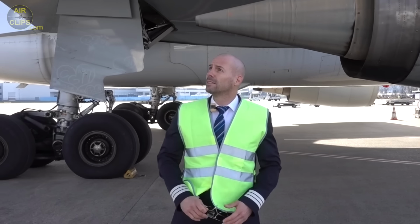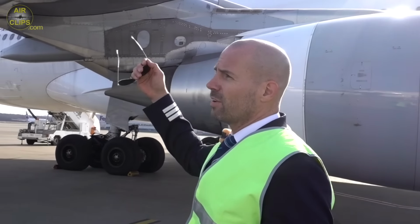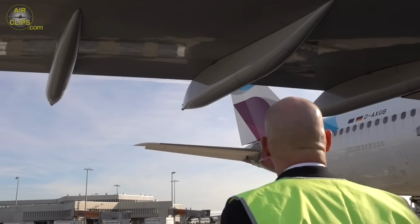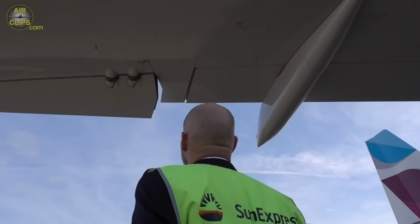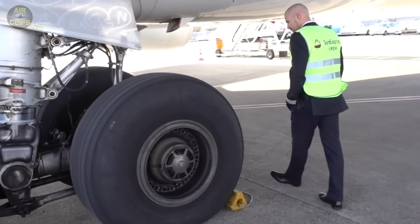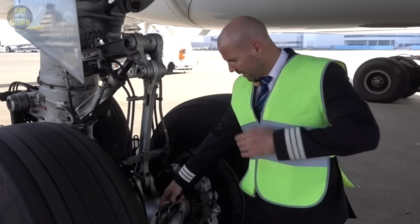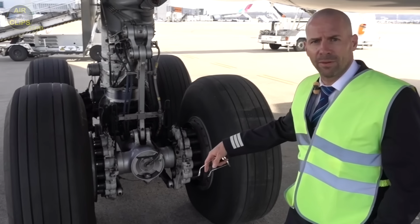All right. And then you check all the surfaces of the aircraft. This is the leading edge of the right-hand wing. So again, we check all the running surfaces of the tires. Here you can see the brake pins, which gives an indication of the wear of the brakes.